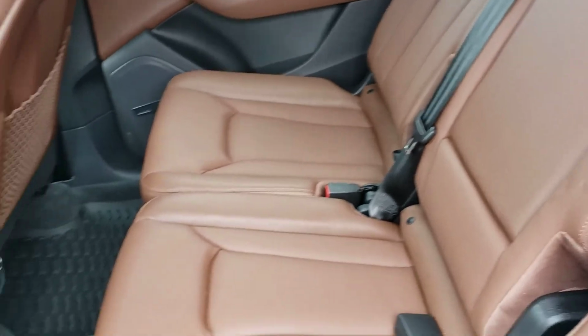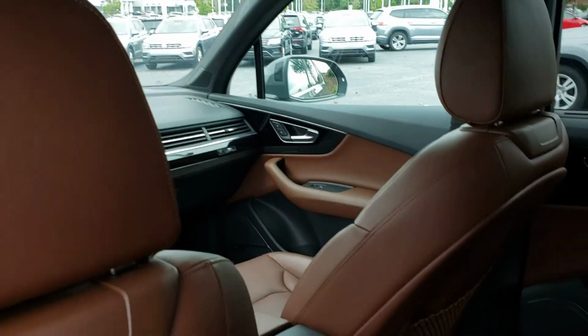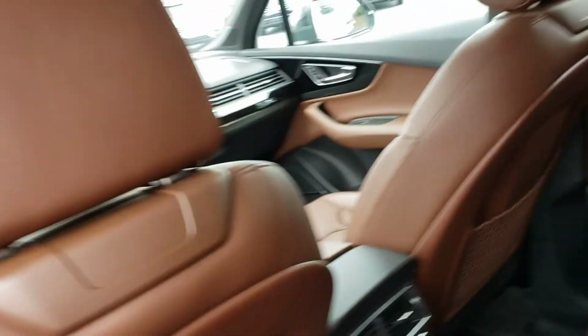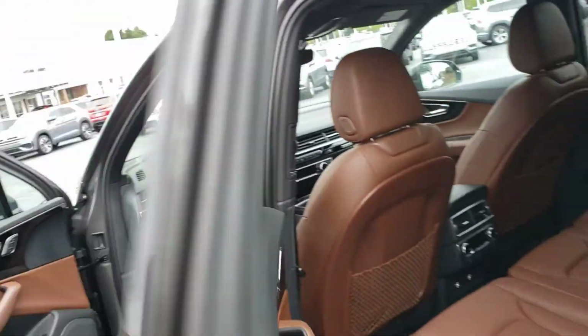Again, this vehicle was purchased new here. All the service was done here. The woman that had it was very particular about her vehicle. Never missed a service. Window shades.